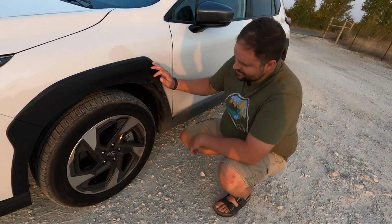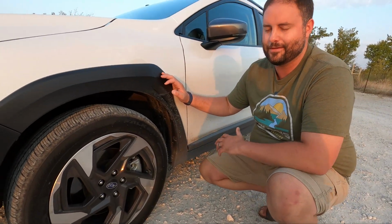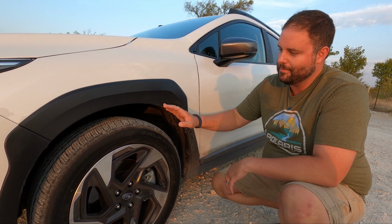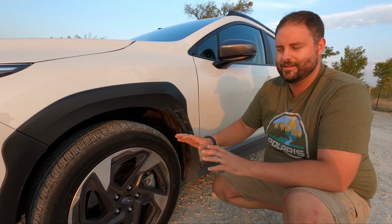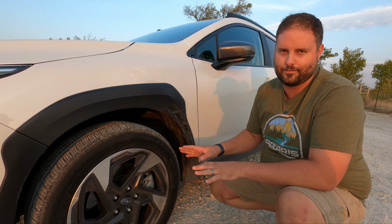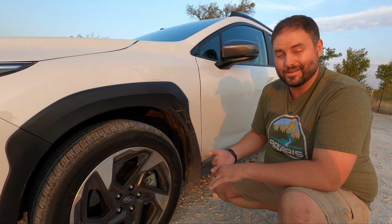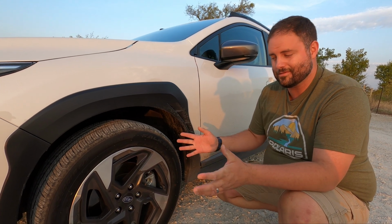All right, come on down here. These are Falcons. They are highway tires. They're not KO2s. Don't worry, you can swap that later after you buy it. But they are quiet. They handle just fine. They do exactly what this thing needs to do, but they are not an off-road tire. They're gonna be totally fine for inclement weather though. You get rain, maybe a little bit of snow, you'll be okay because you have all-wheel drive.